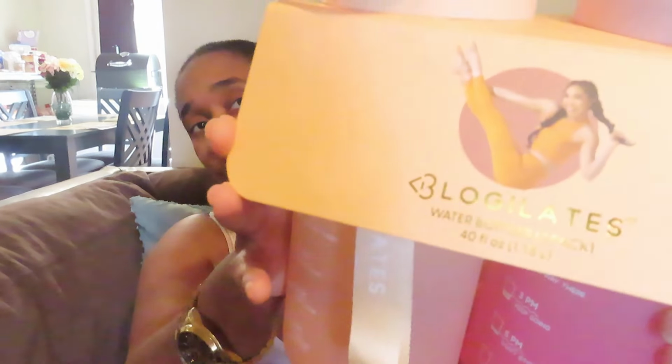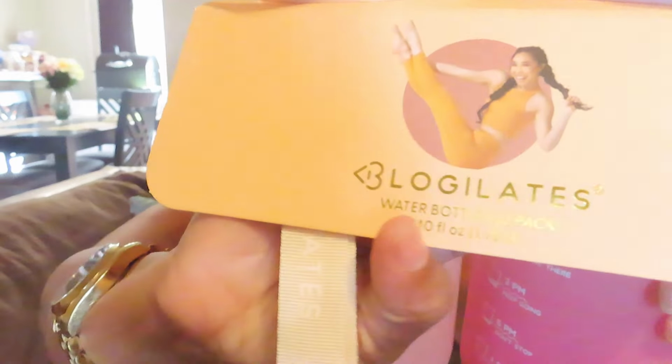I'm gonna go ahead and open this because I'm trying to see what is on the inside. Now these are, I'm just gonna show you what it says, if y'all can see that. It's some logical something, I don't know, but they're 40 ounce bottles, and they have the markings on them to tell you when to drink water.